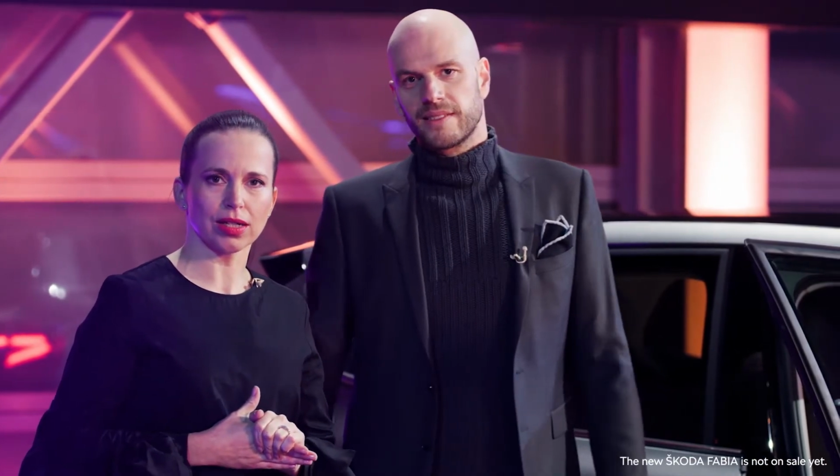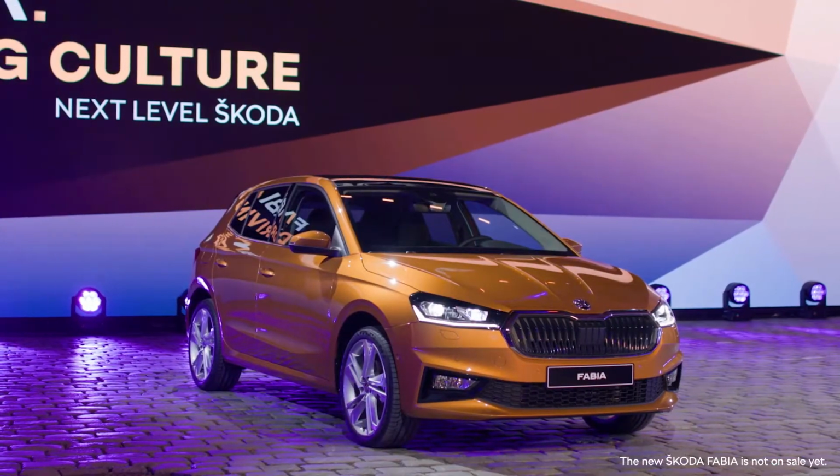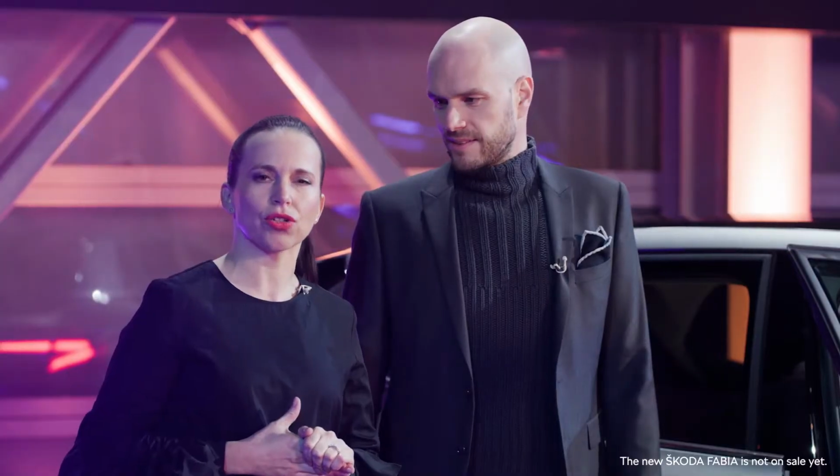And what I want to mention as well, with Fabia we are bringing two new metallic colors. As you see here on this car, graphite metallic, and as a communication color for Fabia, Phoenix Orange. Thank you, Katka, and thank you, Peter. These were the design highlights from us.